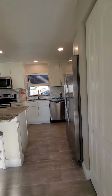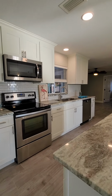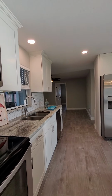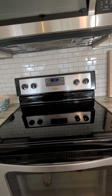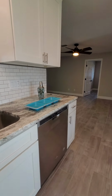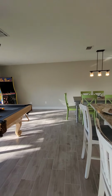Okay, kitchen. Got good cabinetry, soft close. Appliances look like new, they're in great condition. It's cute, really cute. Okay, got pantry over here. Right, let's go this way.